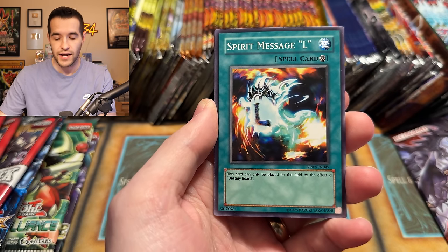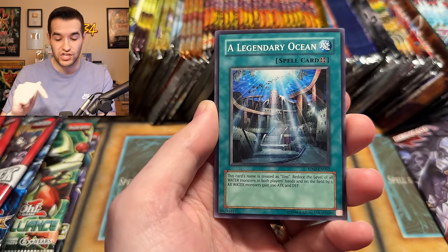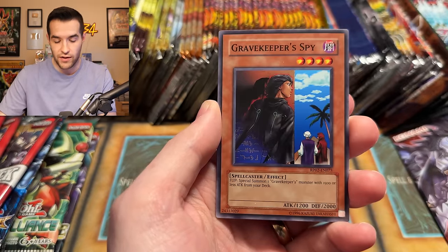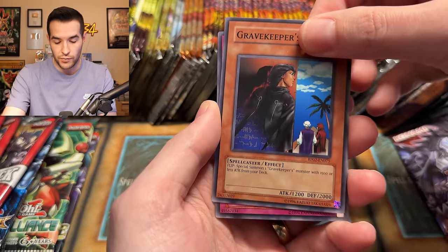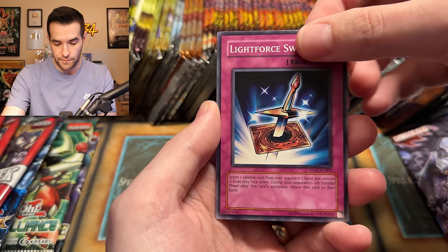The L is not a good sign. Pulling a Spirit Message L in this big opening. I don't like to see that. L's in the chat, AKA the comments right now. Gravekeeper Spy, let me know. Will we be able to overcome the L? Light Force Sword. I feel like we pulled an L and pulled a Jinzo one time though.